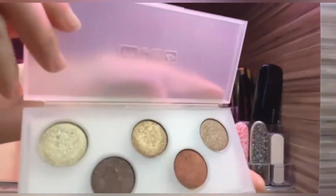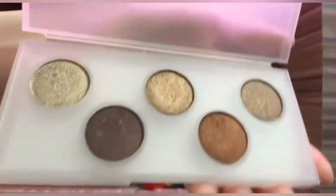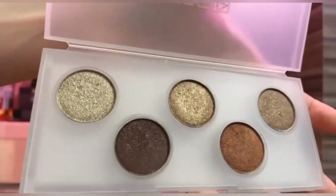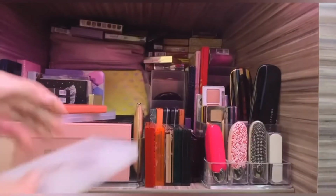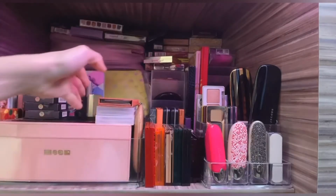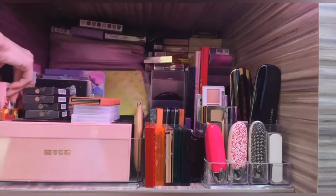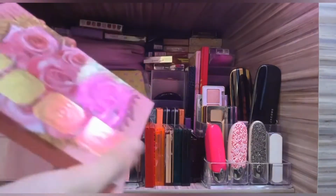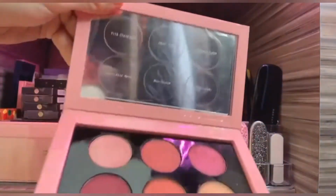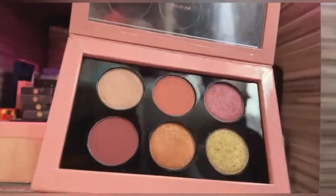So I bought these two palettes, and after that I was stuck with Pat McGrath. I realized how nice the formula is and why everybody loves Pat McGrath. These two are the first eyeshadow palettes I have from her. And then after that, I ventured into her quads. No, I went into this 6-pan palette first. This is my next purchase from her. This one is the Rose Decadence, the 6-pan Mothership palette.